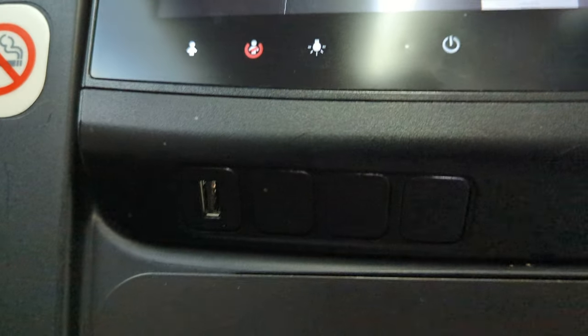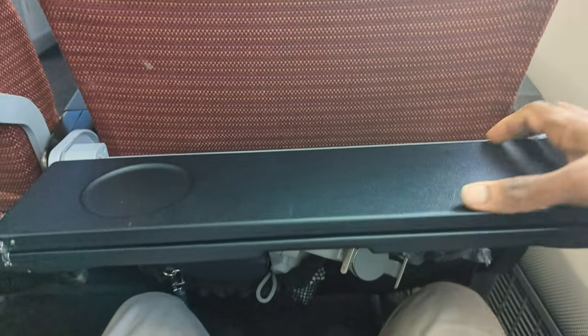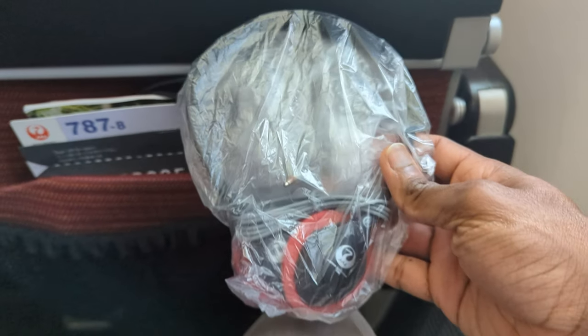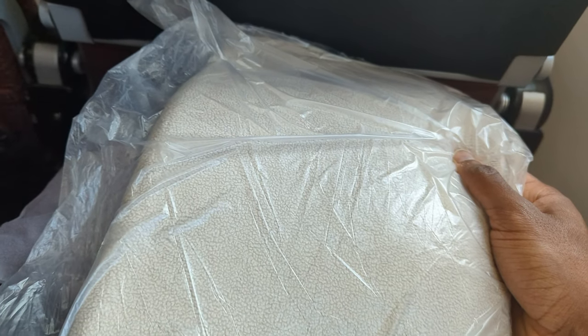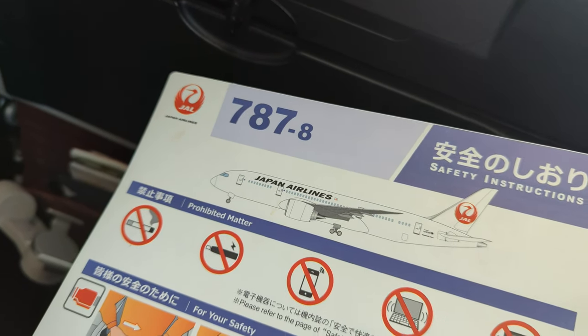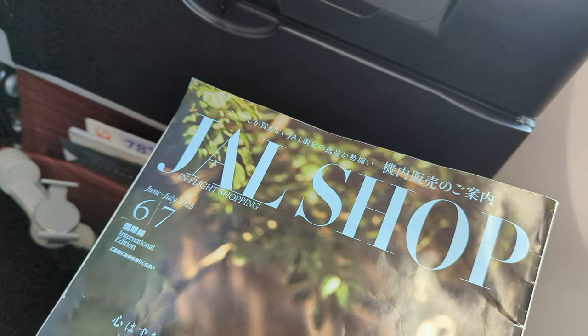The entertainment screen also had a USB charging port. The tray table located on the seat back was the fold-out type. Down below, there were two small pockets and a larger seat pocket. This is where I found the headphones, which were part of the amenities, along with the pillow and a blanket. The larger seat pocket contained the safety card for the 787 as well as the in-flight magazine.